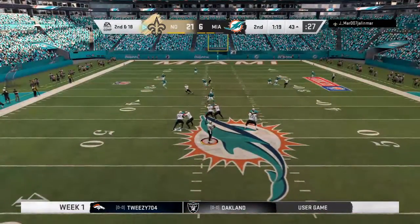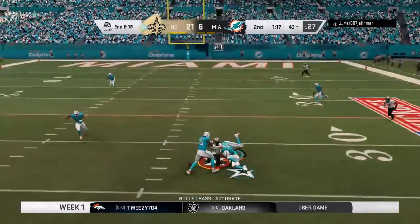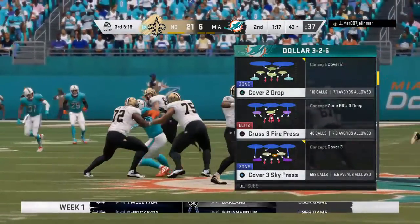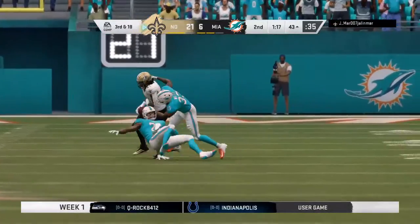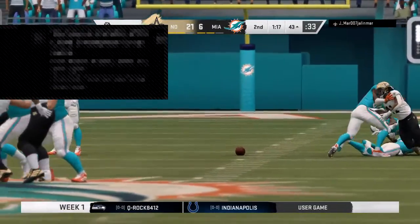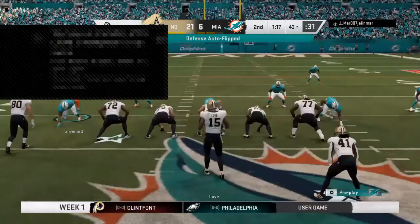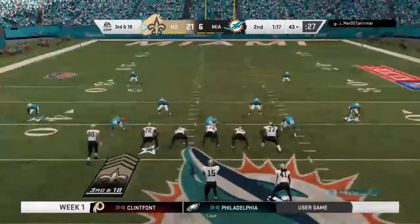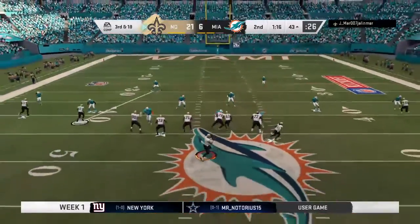Back to throw. Love. And that'll be incomplete. Took a pretty good shot as he tried to pull that one in. Couldn't hang on, 3rd down. Didn't have a receiver open downfield, as it turned out. Couldn't even find his outlet man because of the coverage. It was way too tight. Unable to find anyone open.